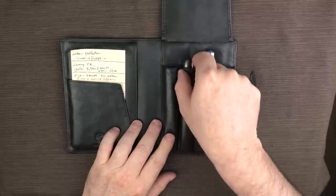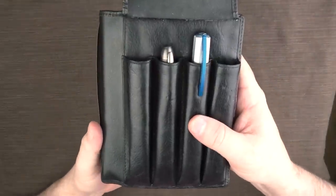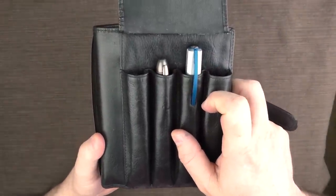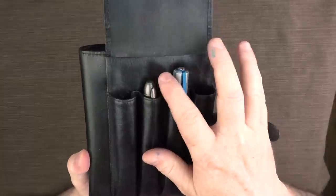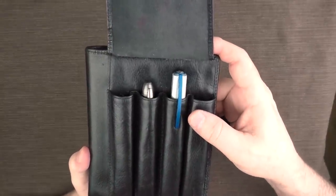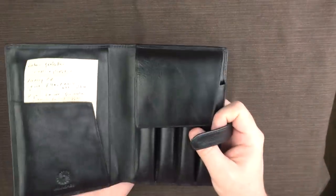So I don't think you could tell what that is. I guess we'll leave it a little bit of a surprise. I'll show it a little bit closer. But the one here is the pen that I'm going to be reviewing this weekend that I think is very unique and something that I've had for a while, and I'm glad to be getting around to a review of it, because I think it's an underrated pen that deserves a little bit more attention. But this is my 4-pen case that I use every single day.